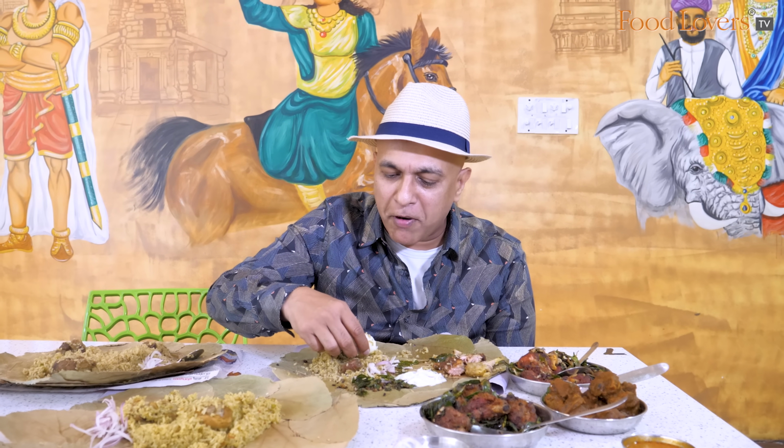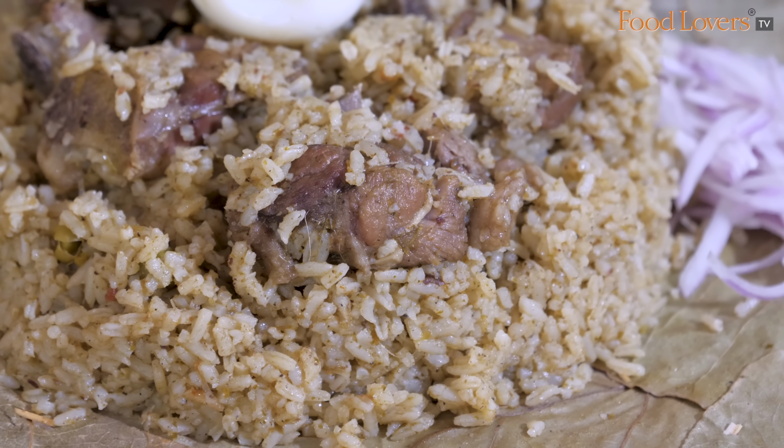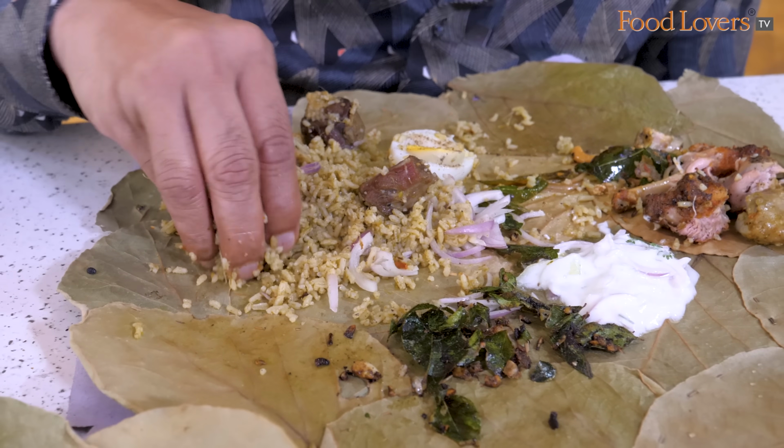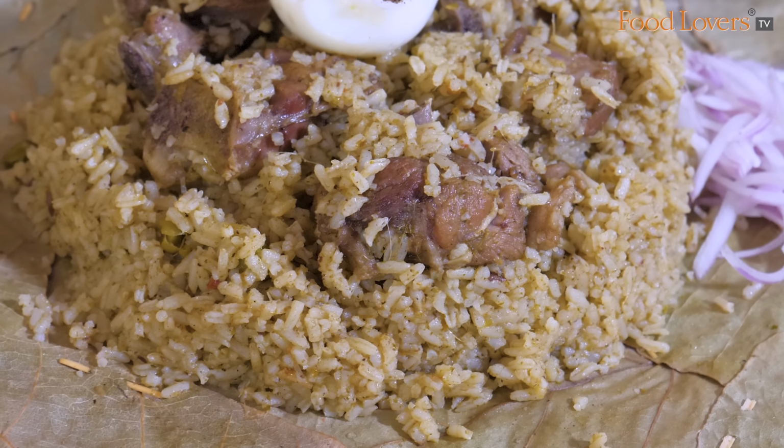And now for the dish that gives this place its name, 64 Mutton Pulav. So the rice that they use here is a combination of the kolam and short grain rice, the sort that goes into a typical traditional pulav here. I'm tasting the flavor of the kasuri methi, the dried fenugreek that gets roasted in the oil, and that's what has imbued into every grain of the rice.